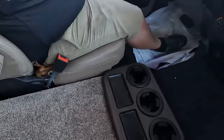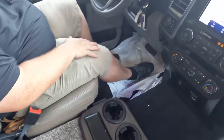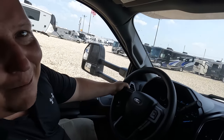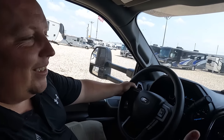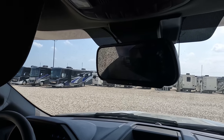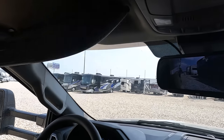You got three seats here. Three cup holders there. Cameras. Did I say seats? Yes. Andrea, I did not mean seats, I meant cup holders. We know what you meant. Yes. Right there, we got your cameras, left side, right side, and reverse side. This is all very, very nice up here.